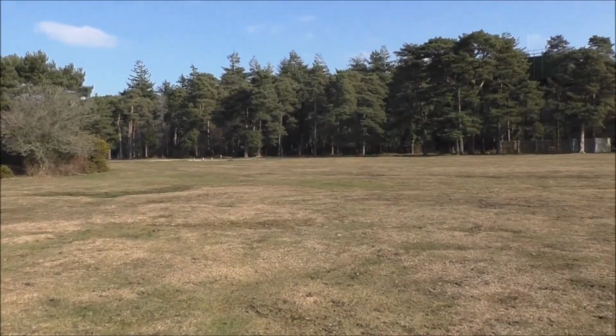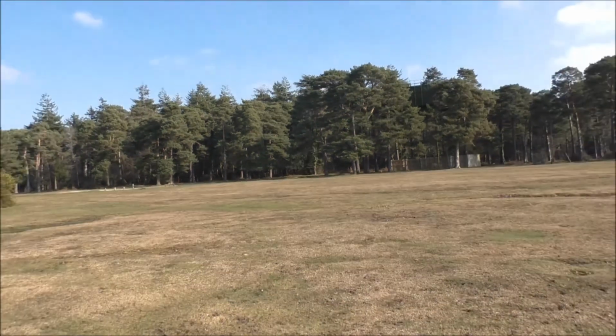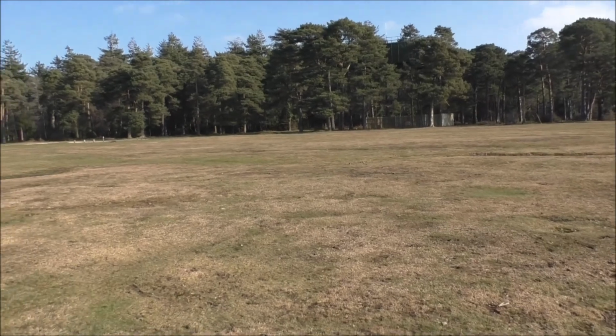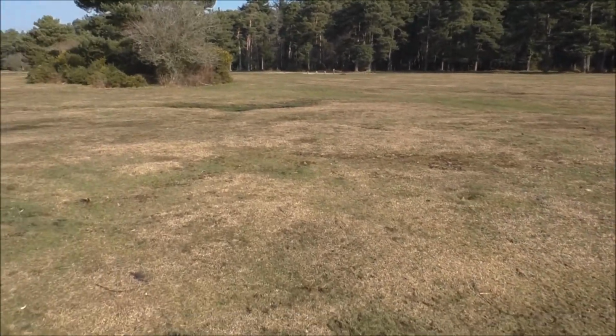It's lovely out here, but maybe needs to be about 20 degrees warmer because it's absolutely freezing. But it's sunny, so we mustn't complain.